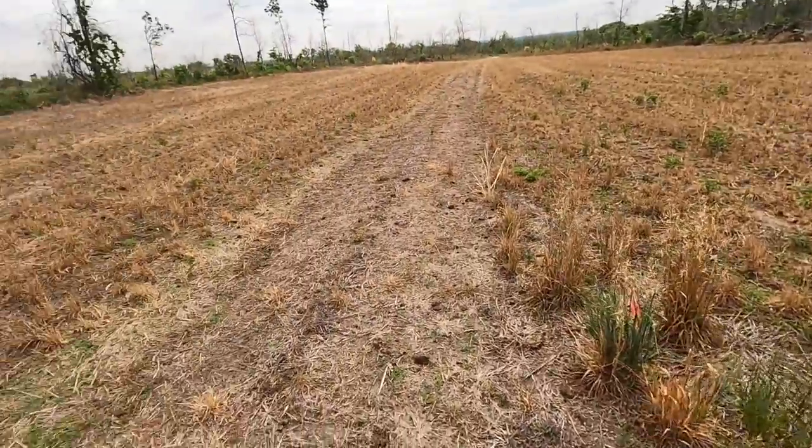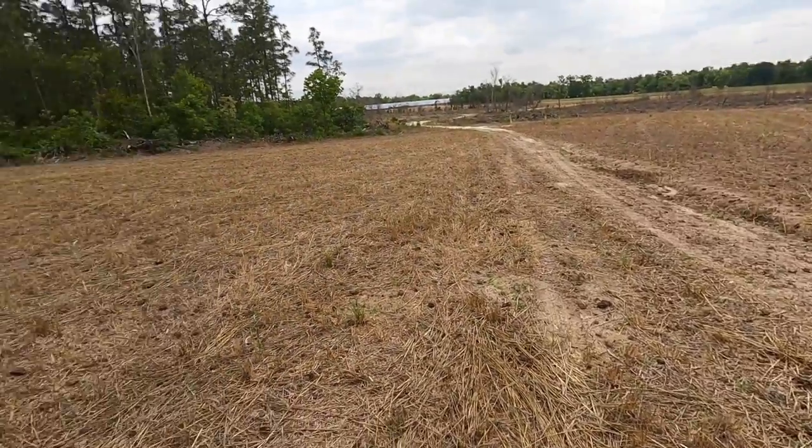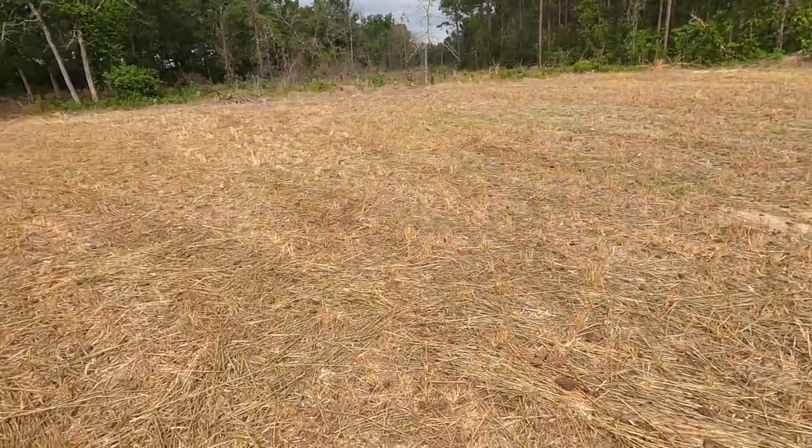Plot number 2. Plot number 3, folks, plot number 3. We're gonna get them planted.